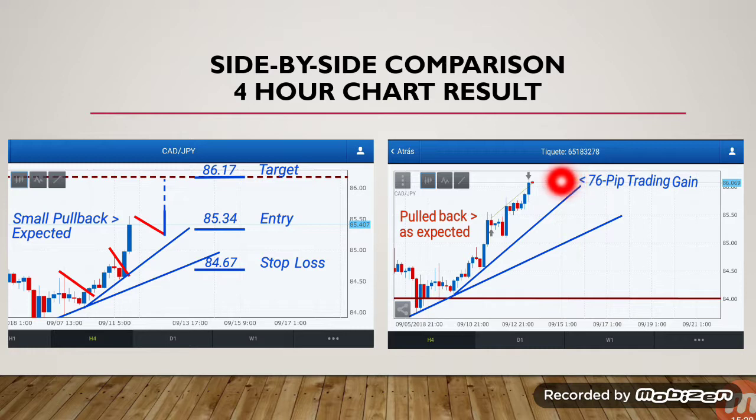Now the exit actually took place about 5 pips lower than the 86.17 target, because at the end of the 2-day holding period, this was the floating profit: 76. So I decided that it was not really worth the effort to actually hold out for that extra 5 pips, and decided to exit the trade at this level.